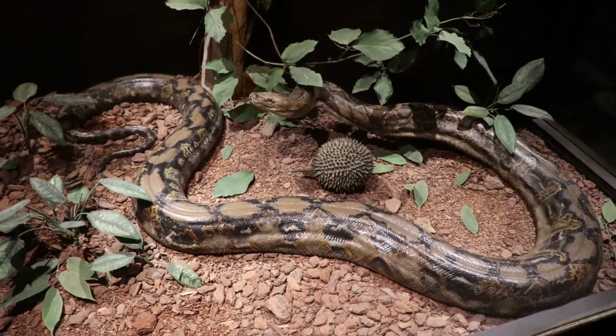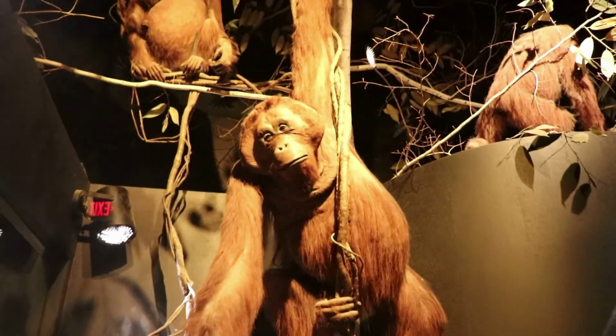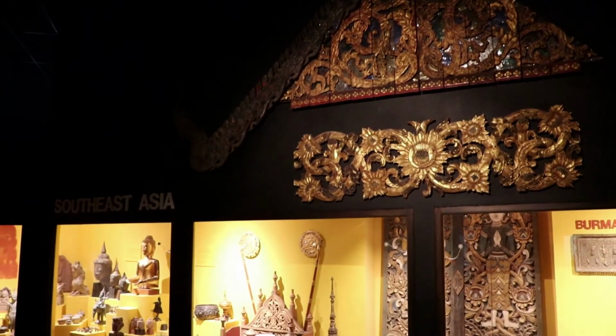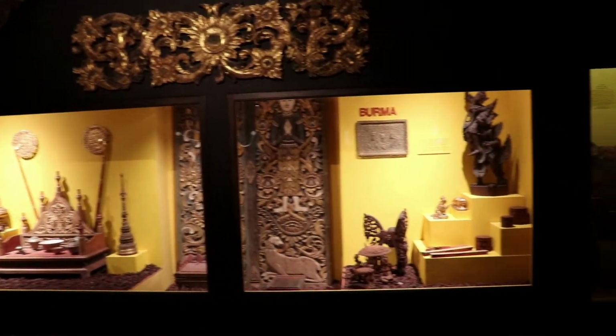There's a large boa constrictor, and some orangutans in the tree. There are a lot of artifacts from Southeast Asia. There's way too much to look at and focus in on up here.